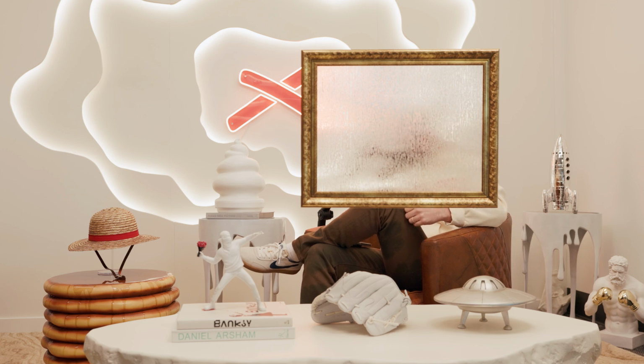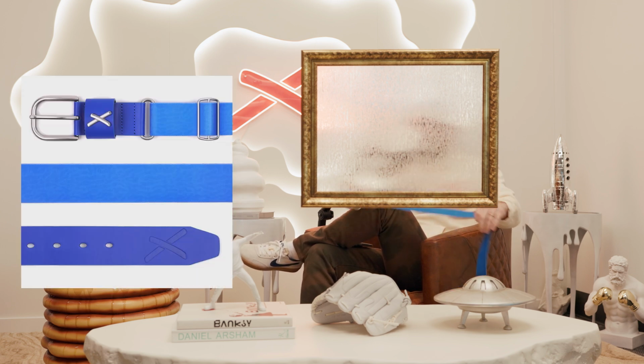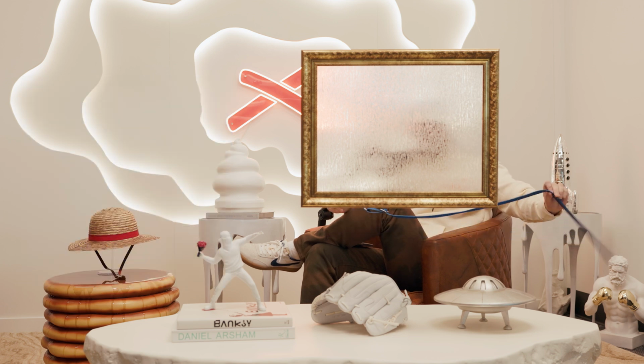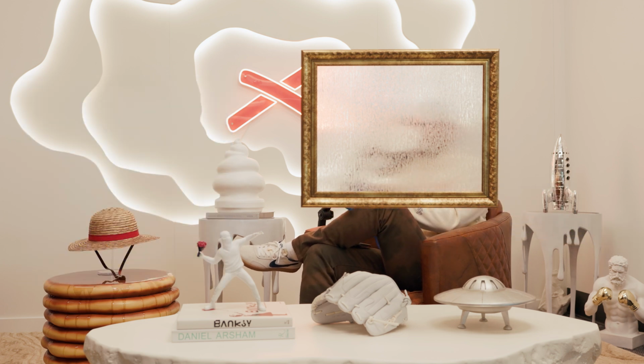A few other colors that we can pull out here. One is our Dodger blue, or we'll just call it blue, actually. Same thing. That's our royal blue.